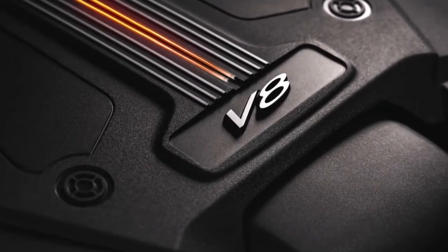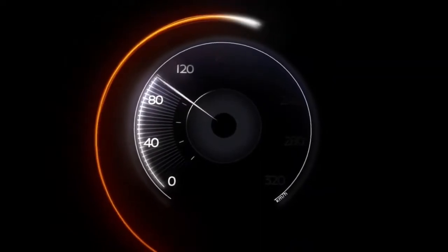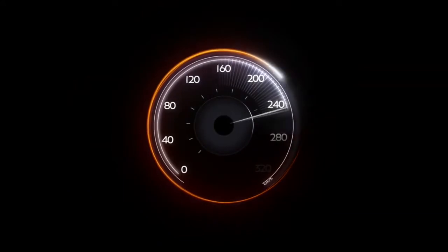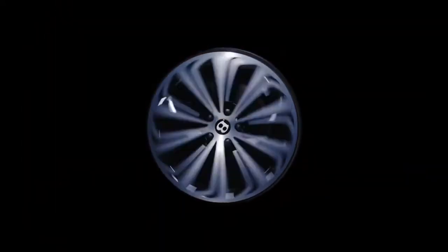Once you've finalised every last detail of your new Bentayga, the only thing left to decide is where to take it. If you're looking for an exhilarating driving experience, you've found it thanks to the most advanced V8 engine ever built. Its two twin-scroll turbochargers help produce a thrilling surge of 542 brake horsepower. With a maximum torque of 770 newton meters, it will take you from 0 to 100 kilometers an hour in just 4.5 seconds, and then on to a top speed of 290 kilometers an hour. And whenever you put your foot down, you'll be rewarded with that distinctive Bentley V8 burble.